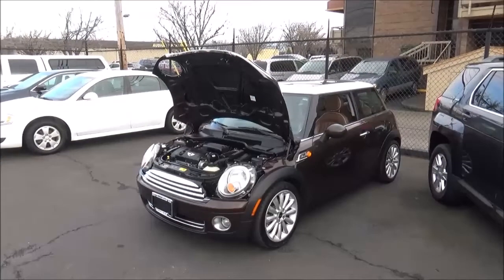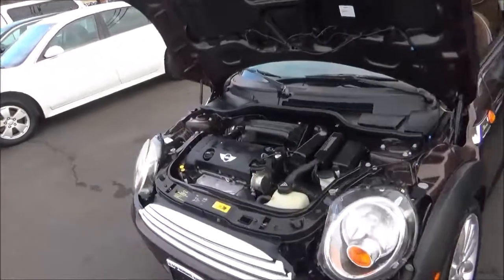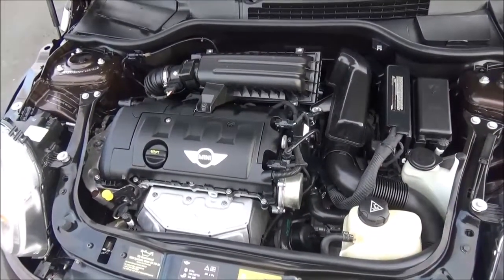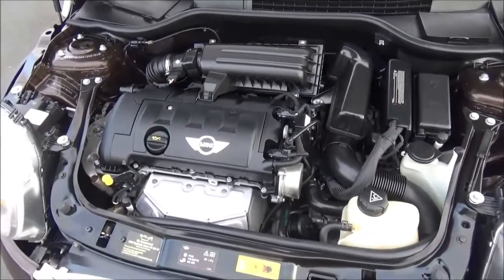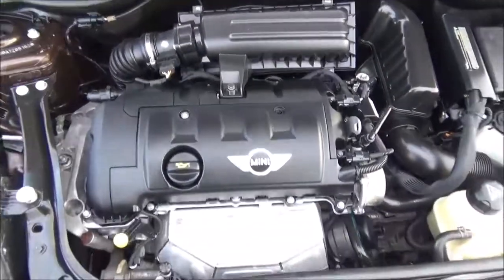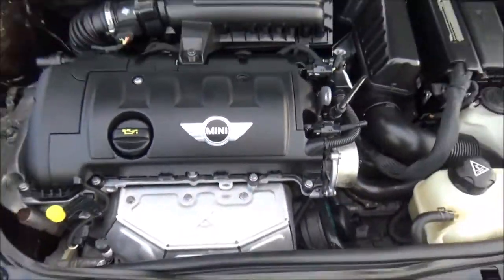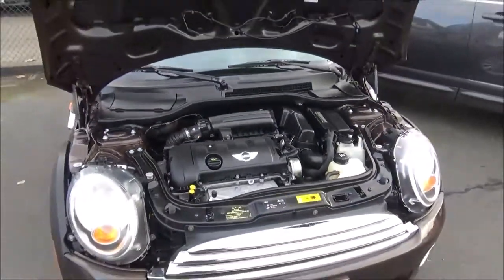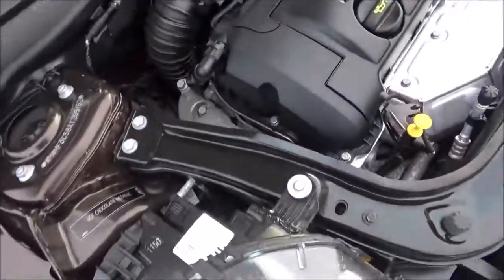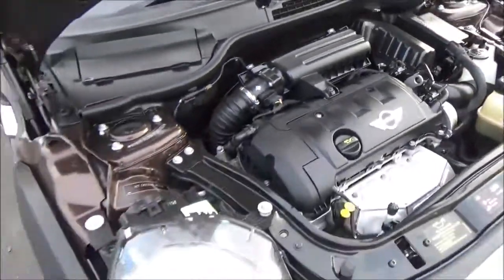The Cooper is powered by the Prince 1.6-liter dual overhead cam, 16-valve, naturally aspirated inline-4 engine with Valvetronic variable valve timing. It produces 118 horsepower at 6,000 RPM and 114 pound-feet of torque at 4,250 RPM. This engine can be had with either a 6-speed manual or a 6-speed automatic transmission with manual shiftability, the latter of which being what this one has, and the hardtop is front-wheel drive.